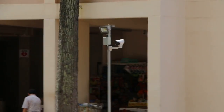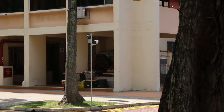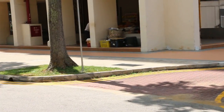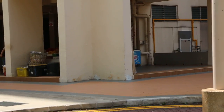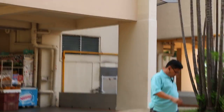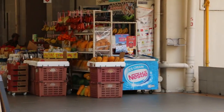Now and then you can see a small shop, provision shop, or I'll call it a store, but they are getting fewer and rarer. They sell small things. In this case, they're fruits as well. Probably cheaper than the NTUC supermarket. And usually they are run by Indians.